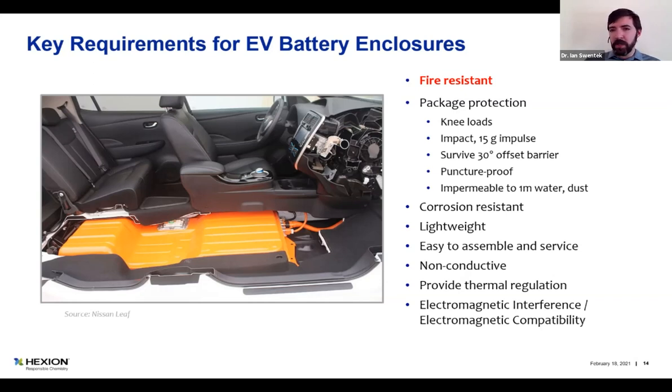Of those, the difficult ones are the barrier testing, which can be quite difficult, especially side impact. And impermeable to water and dust is not too challenging until you realize that most lithium polymer cells, when they start to experience thermal runaway, as in the fire resistant requirement, will also produce a strong pressure requirement. So the battery enclosure must also experience sometimes several atmospheres of pressure internal to the pack without, again, exploding. There are a number of strategies, both in the material solution and in some of the off-gassing and pressure bypass valves that can be used.